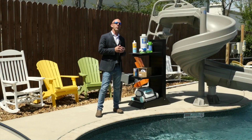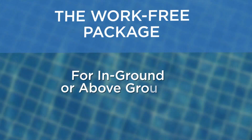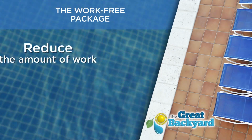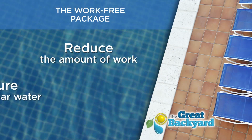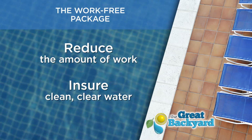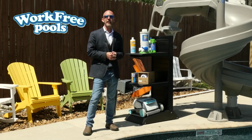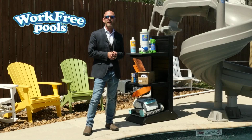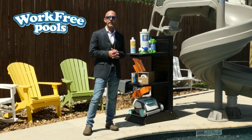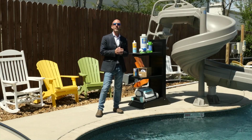So here at the Great Backyard, we have put together what we call the WorkFree package. It can be added on to any in-ground or above ground. The idea behind the WorkFree package is to reduce the amount of work that you're doing to ensure a good, clear quality of water so that at any given point, you, your kids, your friends can all gather around the pool, know that it's ready, jump in the pool and just have a great time. And you don't have to budget or bracket large amounts of time on the weekend to take care of the pool. As much as possible, we want your pool to bring you together and bring in the good times.